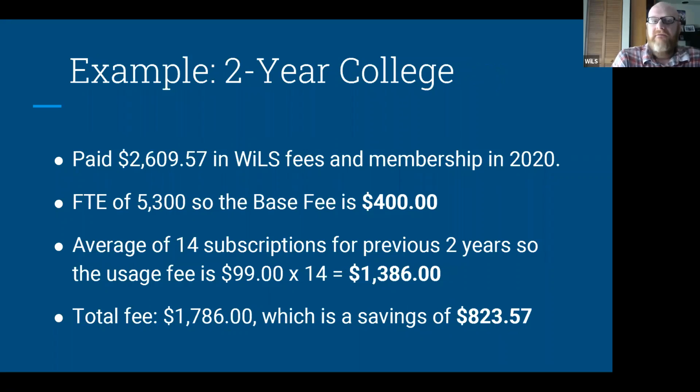So the other example I have is a 2-year college. These numbers are real again. This institution paid us $2,609 last year. With an FTE of 5,300, their base fee is $400. With an average of 14 subscriptions over that 2-year period, their usage fee is $1,386. So the total fee to WiLS this next year will be $1,786, which is saving that library $823.